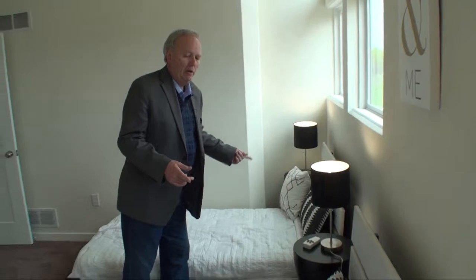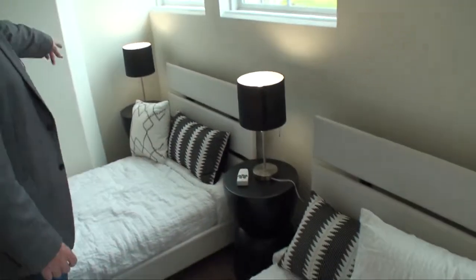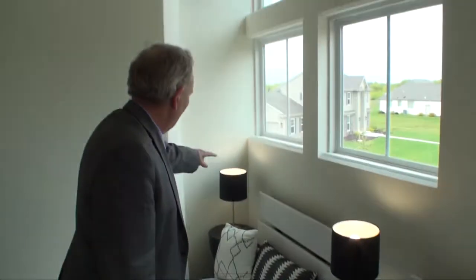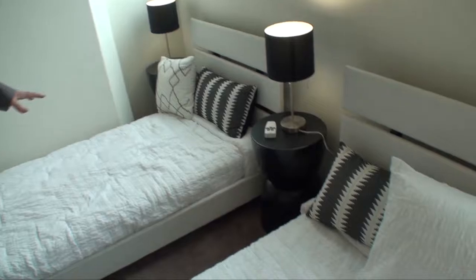So this is showing you how in a relatively small bedroom you can do this. You could also put a queen bed here. But that little setback there was so important for us being able to get an end table in if you opted to do the bed arrangement like this, with the 2 twin beds.